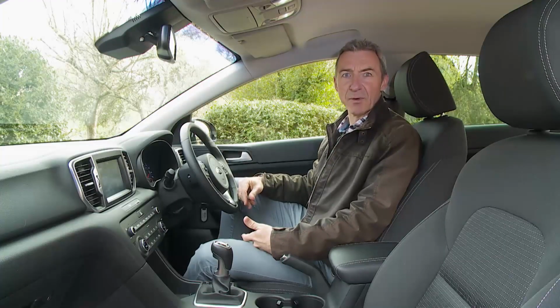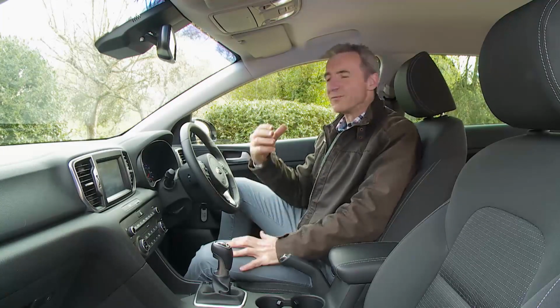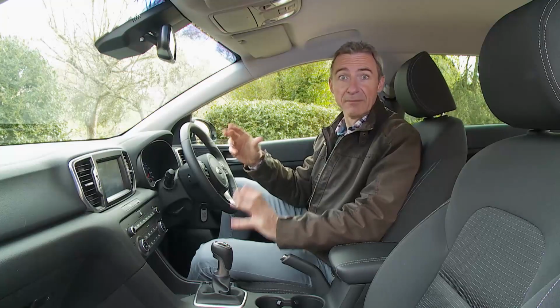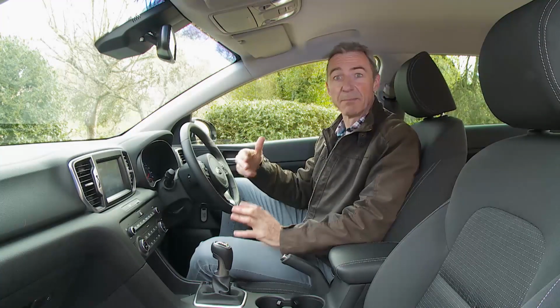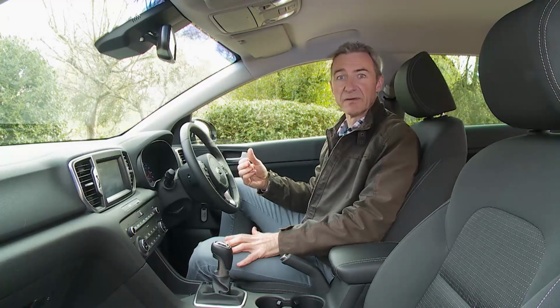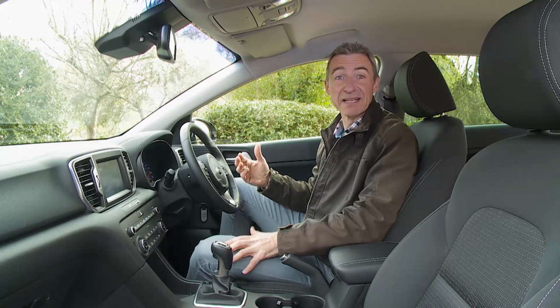It's a big step forward from the cabin of the previous model, which really wasn't able to match the sophistication of the exterior styling. Here, although you still wouldn't imagine you were in a premium brand product, it's a world away from the kind of thing that you would have found in a Kia even just 5 years back.